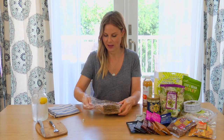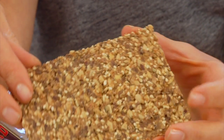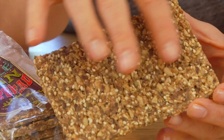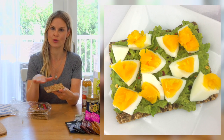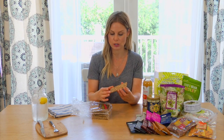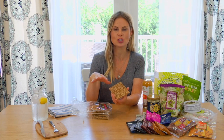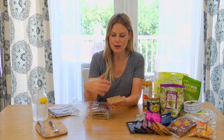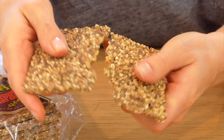So let me show you one. So you can see they're like these little rectangles. And what I like to do with them is one of two things. I'll either mash some avocado over the top, and if I had a few hard-boiled eggs, I like to slice one of those on top as well. That makes a really quick, convenient, delicious snack or breakfast. Or the other thing I really like with these crisps is a little shmear of cream cheese and some fresh tomatoes. We still have tons of tomatoes coming out of the garden, so it's a really delicious seasonal snack for me right now, and I'm very much enjoying that. So that is snack number one.